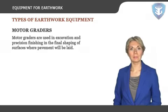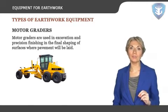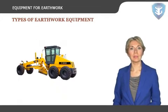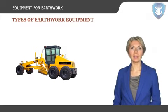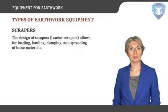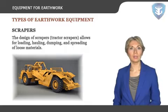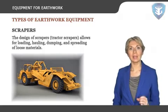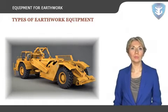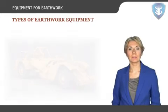Motor graders. Motor graders are used in excavation and precision finishing in the final shaping of surfaces where pavement will be laid. They come in all types and sizes and are used for a number of construction jobs. Scrapers. The design of scrapers, tractor scrapers, allows for loading, hauling, dumping, and spreading of loose materials. It's used for medium-haul earth-moving operations and for moving ripped materials and shot rock.